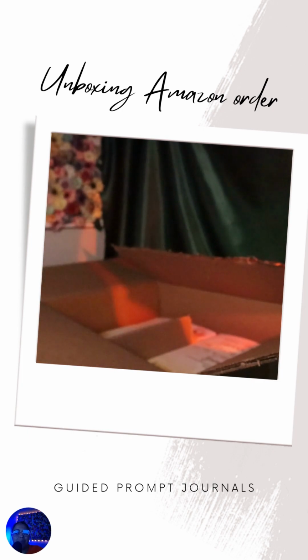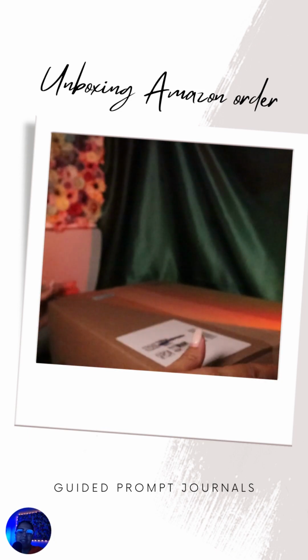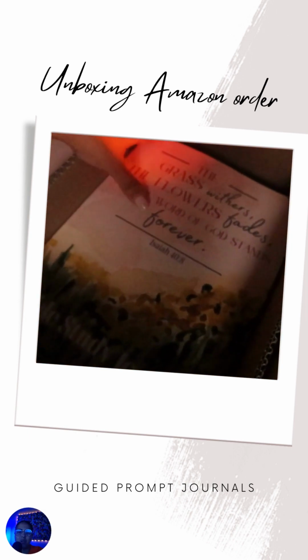Confetti. There you go. Woohoo. There you go. Showing you what's inside the box.